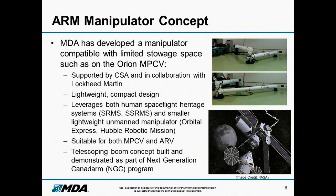So in terms of our latest and greatest concepts, since 2008 we've been working with Lockheed Martin, funded by the Canadian Space Agency, and combining the technologies we've developed for the next generation Canadarm, trying to figure out different ways to adapt our systems for future missions. And what you can see up in the top is our next generation Canadarm concept that has extendable passive booms. So by anchoring either end of the robot and commanding the joints, through that actuation you're extending or retracting the booms to permit better storage.